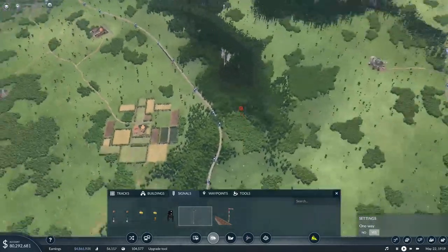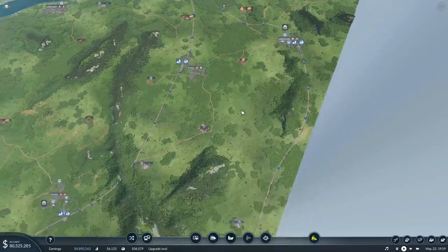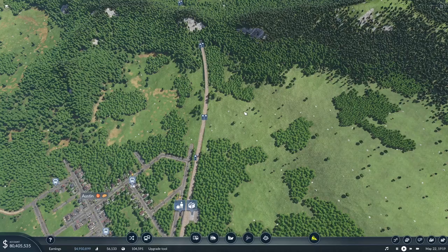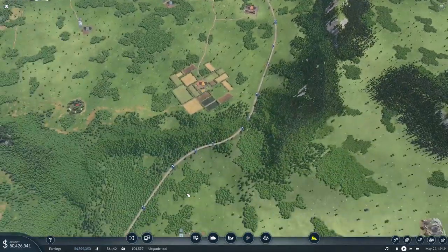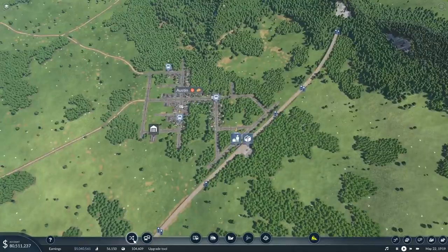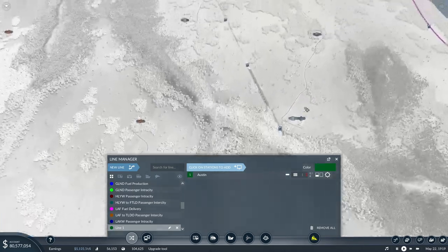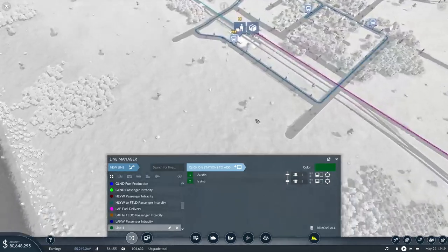Those signals are done. That line's actually already in. So those signals are done. Man. Well, that was quick. All right. Well, let's... where were we going? What were we doing? We're doing Austin to Irvine to Memphis. So let's do a new line. Nope. We definitely don't want that. We want that. Austin to Irvine to Memphis.